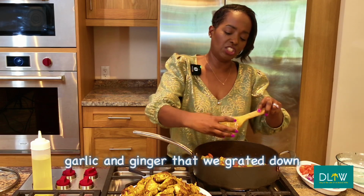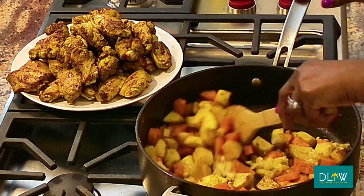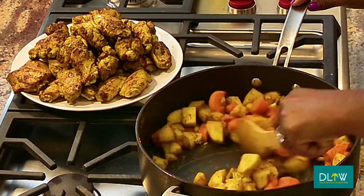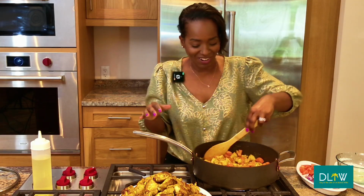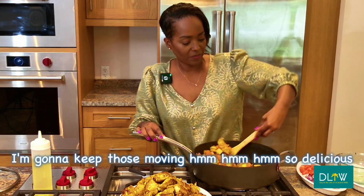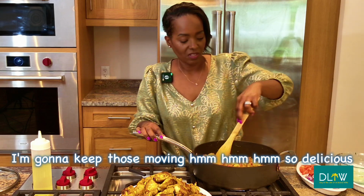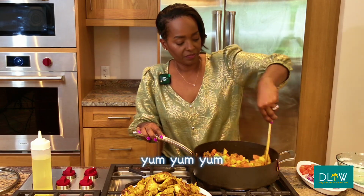Now we're gonna put that garlic and ginger that we grated down in there, and we're gonna move this around as well. Now the scents really start smelling good. We're gonna keep those moving. So delicious. Yum, yum, yum.